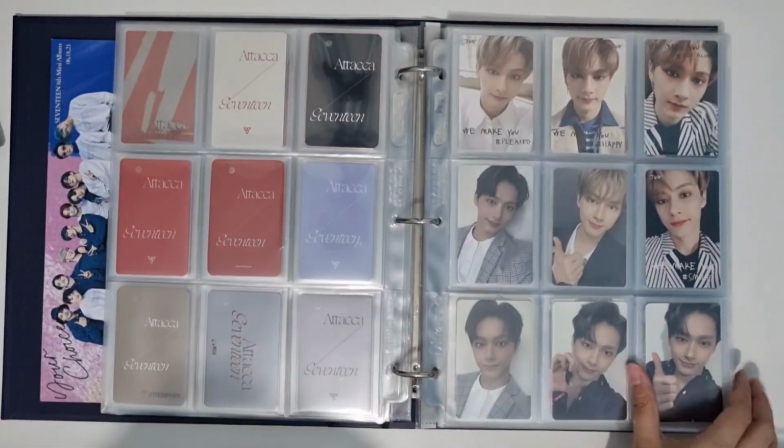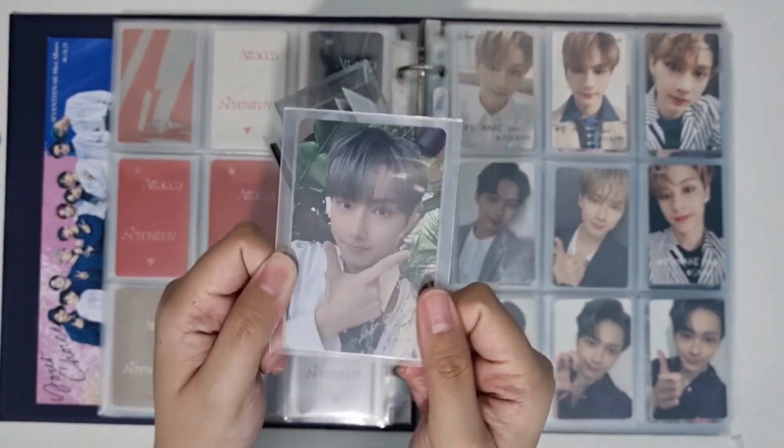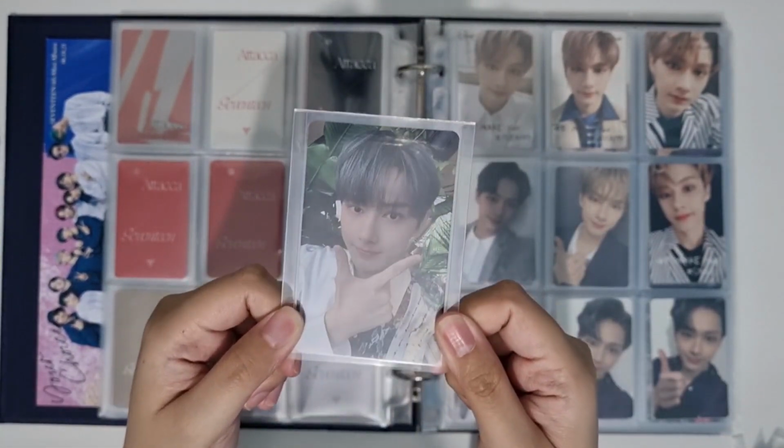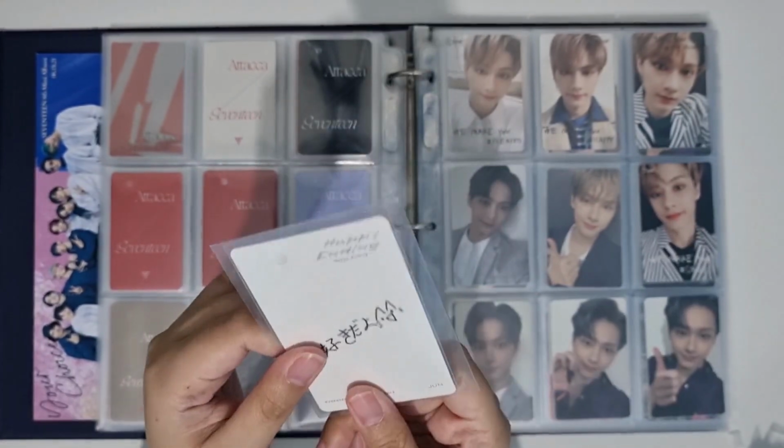As you can see, I think I have more from EZU incoming, so I'm not yet done with the fan sign photo cards. Okay, moving on, I have my last Japanese card that I needed for Junhui. It's this Happy Ending carrot version photo card, and oh my gosh, I just want to say, it's so insane that I have this now.